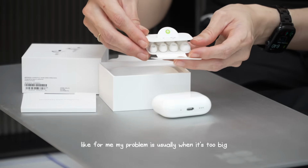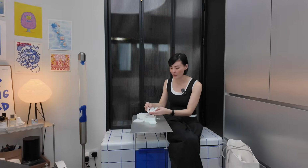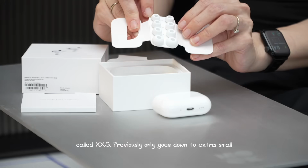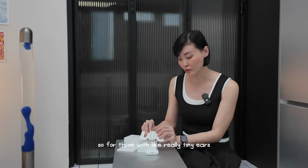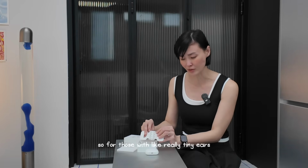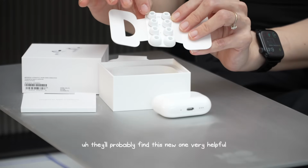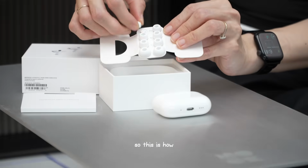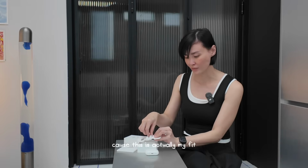Like for me, my problem is usually when it's too big, so I need a smaller one. They have actually made an even smaller one called XXS. Previously it only went down to extra small, so now there's an extra extra small. For those with really tiny ears, maybe even children, they'll probably find this new one very helpful. I'm going to go with the extra small because this is actually my fit.